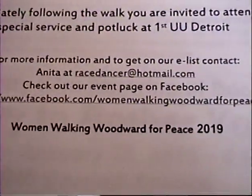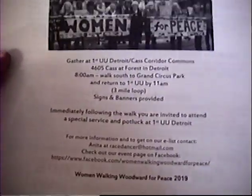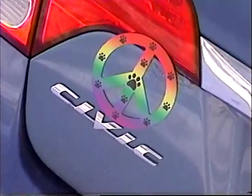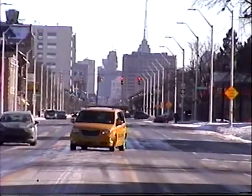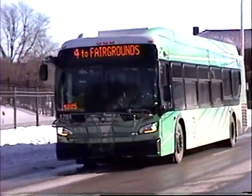Oh, they're going to have an event, Women Walking Woodward for Peace. I don't know if they would allow me to check that out. I think I will try to. Woodward Avenue, though. Here's looking downtown. You can get here by bus, too.